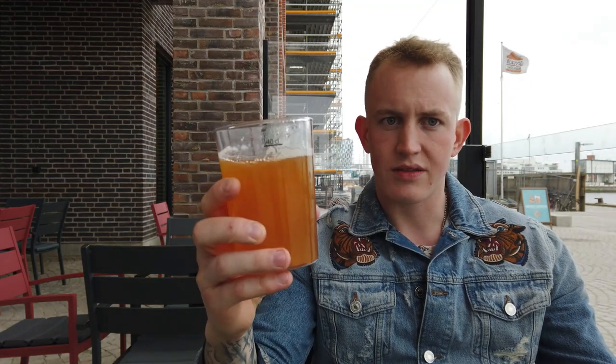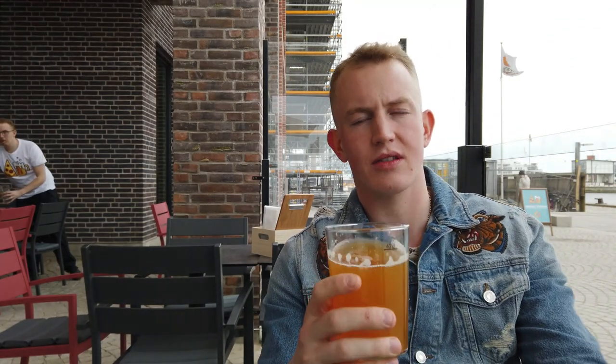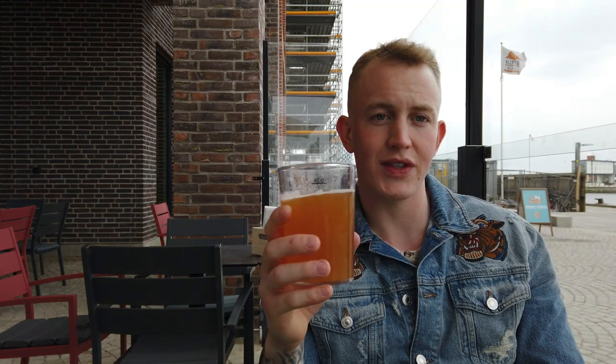Smells fruity, a bit mango, passion fruit even. Love drinking out of these glasses actually. Got a nice bitterness. It's like the lemon peel or something like that. Yeah, a lot of citrus, passion fruit, and mango. It's really good fruity beer.